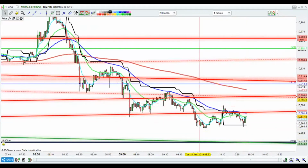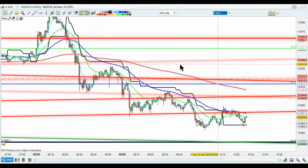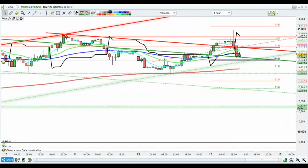Just to recap, on the 1 hour time frame, we have 1, 2 this morning, and the third go this morning, trying to get through 10,969 before it starts to sell off. Now, one thing also of note is this trend line here. The price has got to break through that to see it drop a bit further.